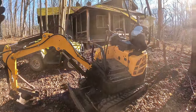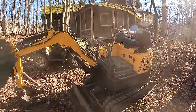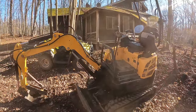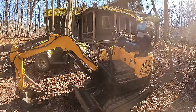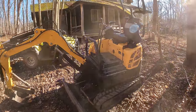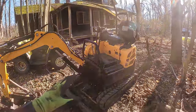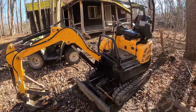There's a factory in China that makes an excavator that looks a lot like this, and they paint it yellow or orange or blue. They slap a different sticker on it depending on what they want it to look like, and they send it over to the United States. People buy these and import them by the container load, and then they sell them at local auctions and Facebook Marketplace and all that stuff. I actually bought this on Facebook Marketplace from a guy who had done the importing himself.